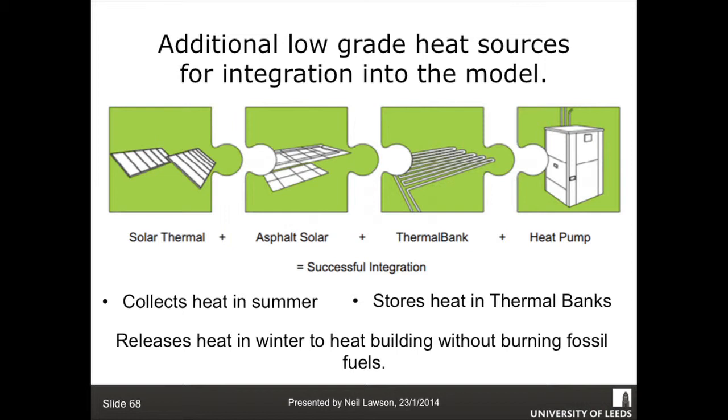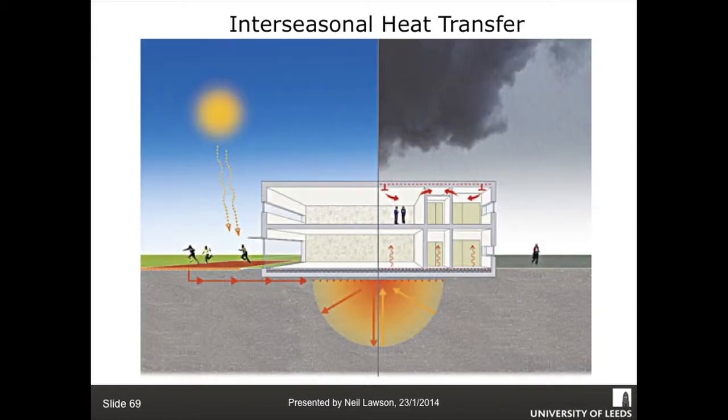and we can store energy under there. Add that with a heat pump and you've got interseasonal heat transfer. So this shows you a building, pipes underneath storing the heat. We're absorbing solar gain from outside and water. We're absorbing waste energy from the building. And then in the winter, we're putting it all back again to heat it. And that can have a huge beneficial effect on a building and its running costs.